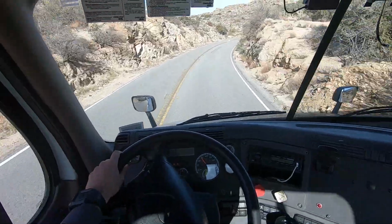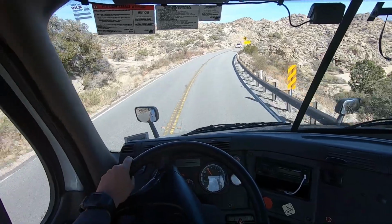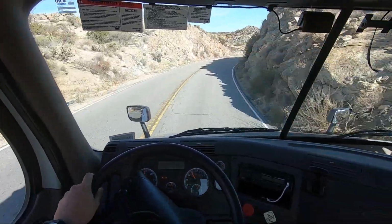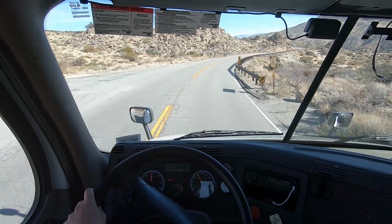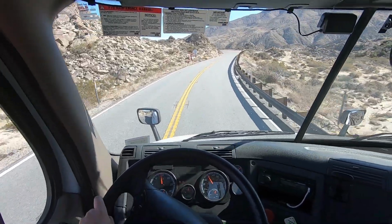All right, guys, we just started coming down the hill here on the back side, or actually, the Palm Desert side of Highway 74. So we're just working our way down. Currently, there's a motorcycle and a truck behind us, but they're keeping their distance. They're not riding me, so I'm not really worried. I think they're taking it slow as well.